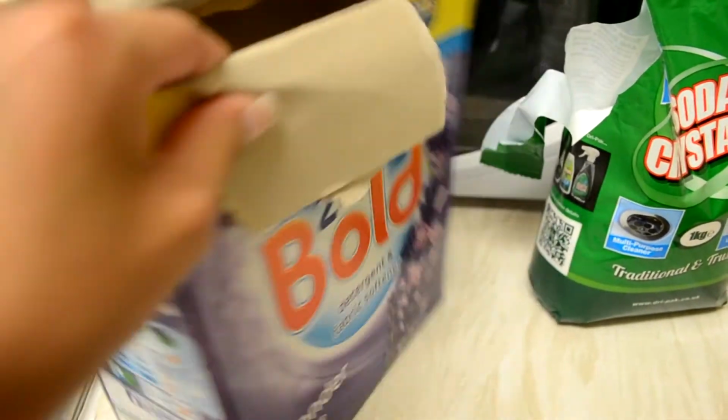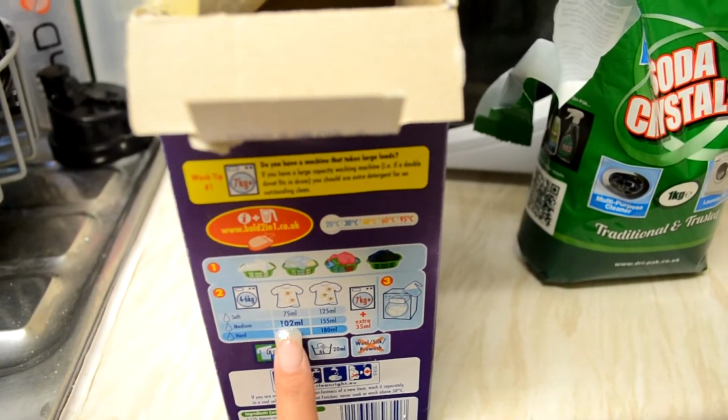Okay, I live in a really hard water area, so it should tell you the kind of scoops.